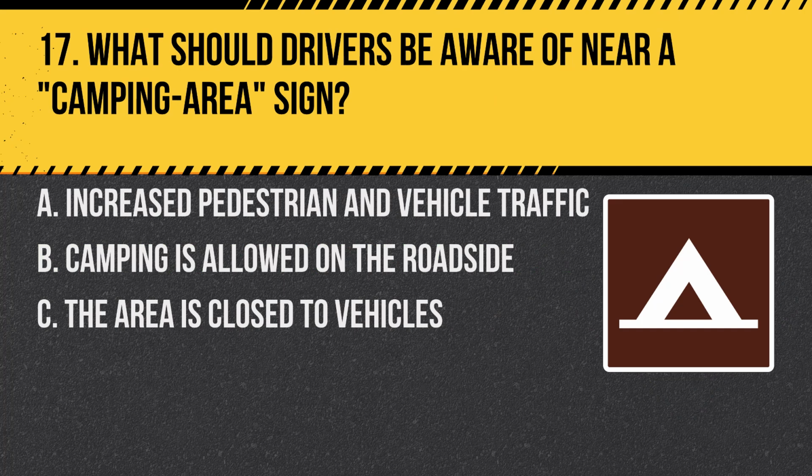Question 17. What should drivers be aware of near a camping area sign? A. Increased pedestrian and vehicle traffic. B. Camping is allowed on the roadside. C. The area is closed to vehicles. Answer. A. Increased pedestrian and vehicle traffic. Expect more activity and possibly slower traffic near camping areas.